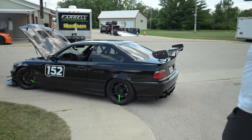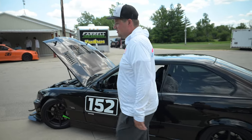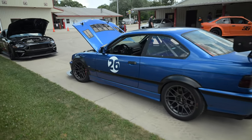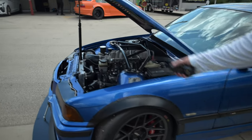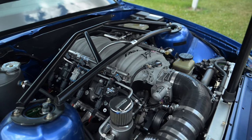This is Josh's E36 track build. Good buddy of ours. Jordy's E36 over here. Done some work on this thing. LS swapped. Not your traditional engine in this one. But purpose built for the track.